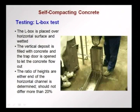The next test is the L box test. This also tells us about the passing ability. It is a more stringent test, however, it is very difficult to do on site, and it is a test that in my opinion is restricted to the laboratory.